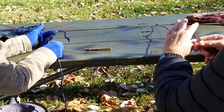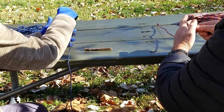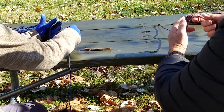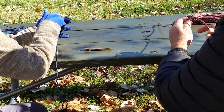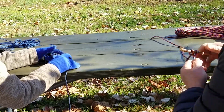You have your load on, it's up at the tree limb. You're just going to wrap it around your fingers here so that you can hold the bag in the air. And you're going to use your thumb and your forefinger to pinch the rope, okay? Up here, okay? Something I didn't do right, so let's try it again.